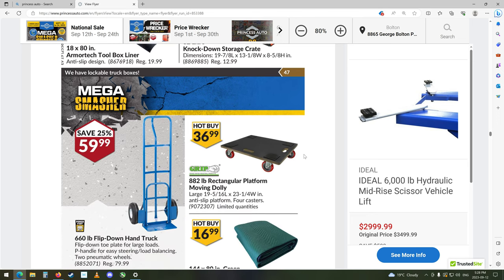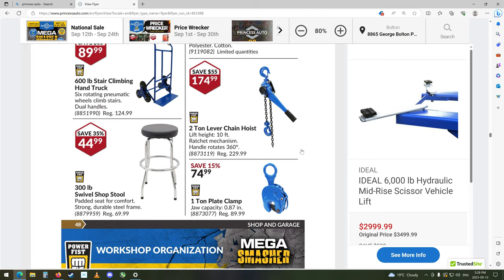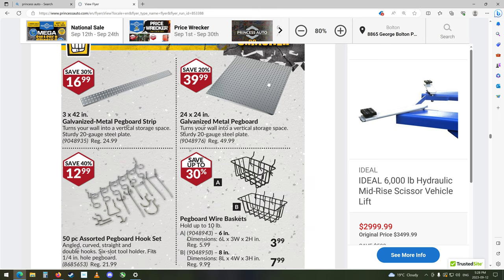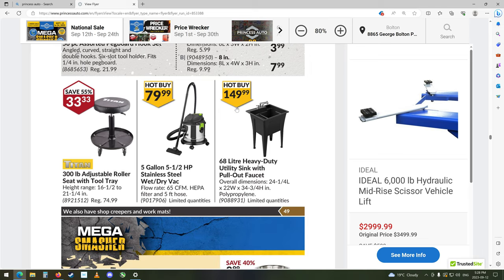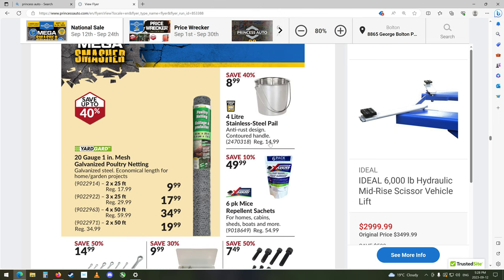Knockdown storage crate. Moving blankets. Moving stuff. Chain hoists. There's one of those plate clamps again. They're pretty good. Pegboards. Pegboard accessories. Vacuum cleaners. Wow, even a heavy-duty utility sink with pull-out faucet. Holy smokes, what don't they have? Basically, they don't have groceries here now, yet. That'd be the next thing.